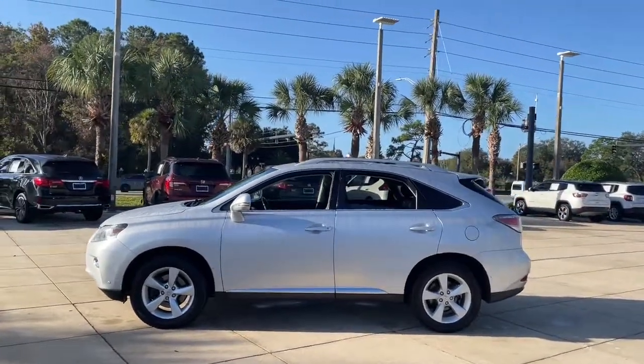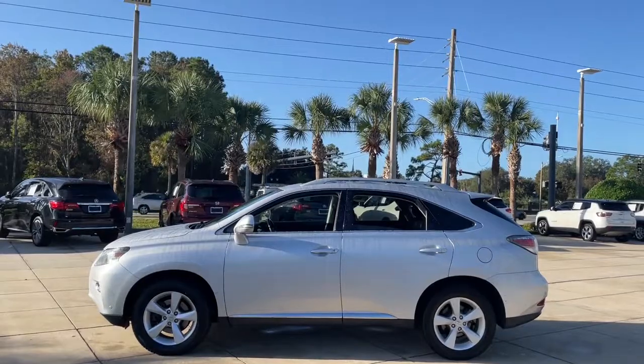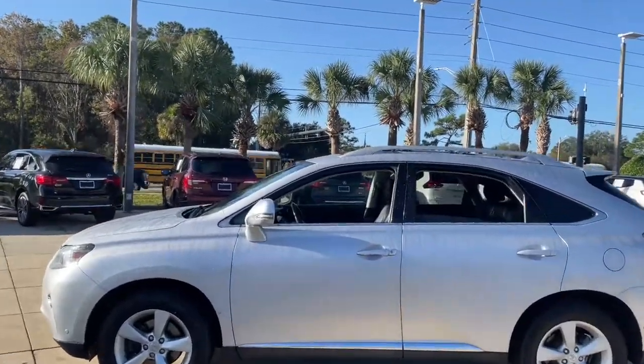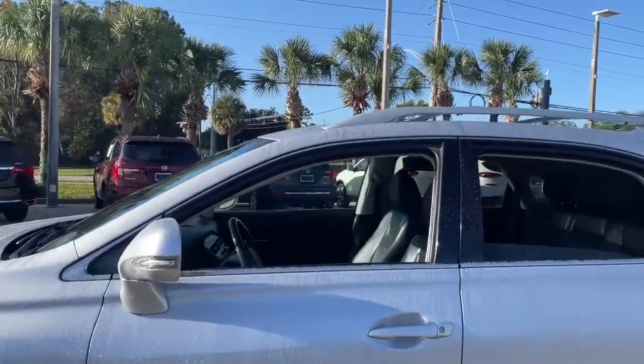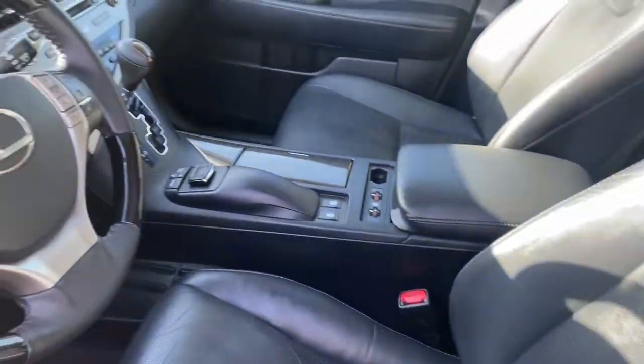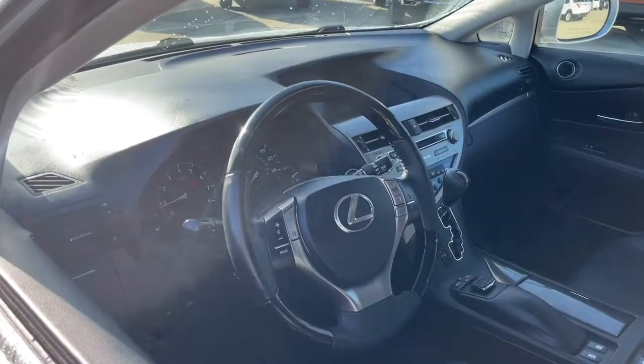These are just some of the great options this vehicle comes with: all-wheel drive, keyless entry, heated mirrors, wood grain interior trim, keyless start, power passenger seat, satellite radio, fog lamps, power liftgate, backup camera.